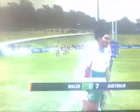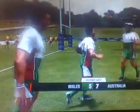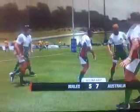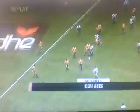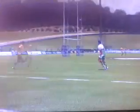Well, that was simply outstanding. Excellent build up on the right corner. Just have a look and see how good this try was. Yeah, he's done very well there. Breaks away and then no one can catch him. He's simply too fast.